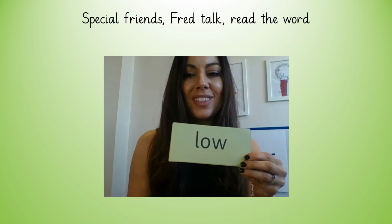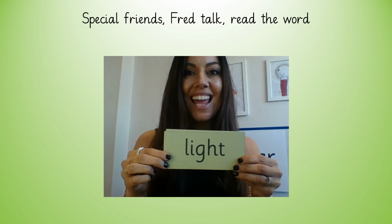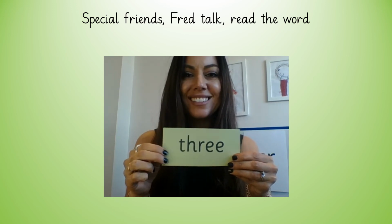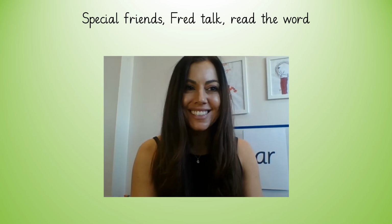Spoon, low, light, play, three. Brilliant reading, everybody. Well done.